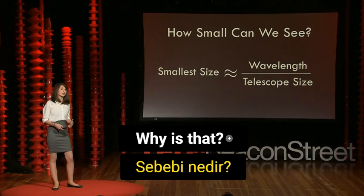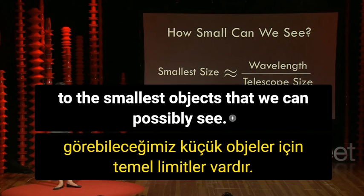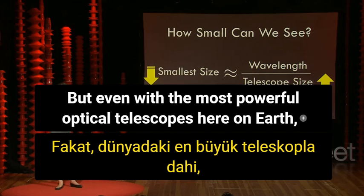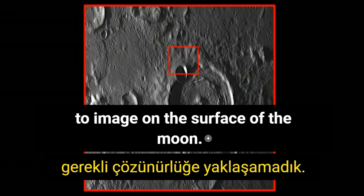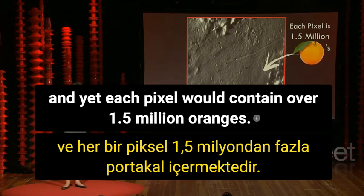That makes taking a picture of it extremely difficult. Why is that? Well, it all comes down to a simple equation. Due to a phenomenon called diffraction, there are fundamental limits to the smallest objects that we can possibly see. This governing equation says that in order to see smaller and smaller, we need to make our telescope bigger and bigger. But even with the most powerful optical telescopes here on Earth, we can't even get close to the resolution necessary to image on the surface of the moon. In fact, here I show one of the highest resolution images ever taken of the moon from Earth. It contains roughly 13,000 pixels, and yet each pixel would contain over 1.5 million oranges.